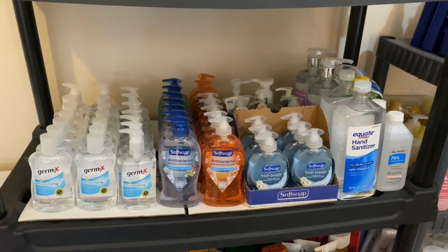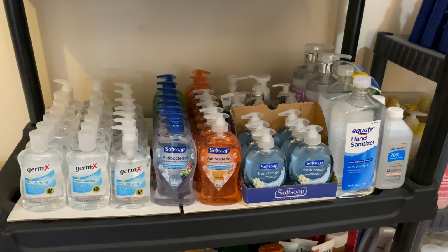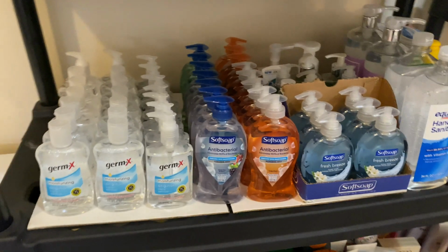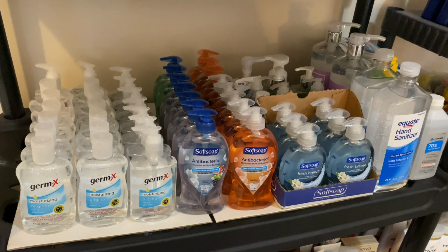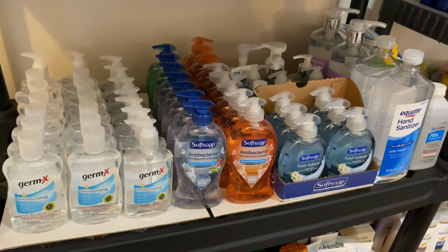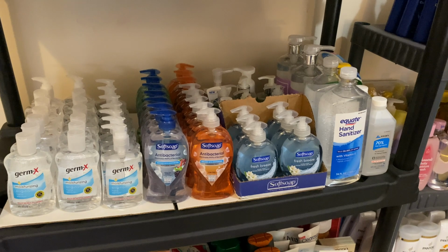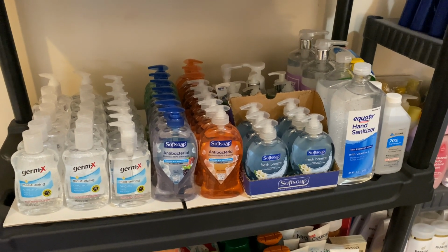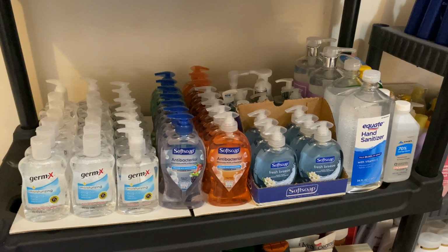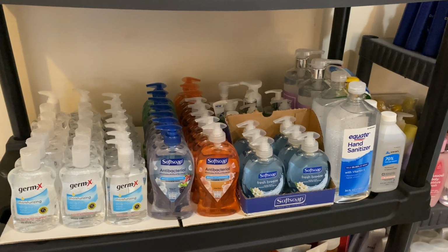And then this right here is my hand sanitizing stuff. So here we have a lot of hand soap, and we also have our hand sanitizer. Now the hand sanitizer I did not coupon at all. I actually ordered that from Amazon, praise the Lord. When everything started happening with the Rona, hand sanitizer was one of the items that I was really short on when it came to my stockpile. So I just went ahead and placed a couple Amazon orders and stocked up on that so that we could have a good supply of hand sanitizer for everyone.